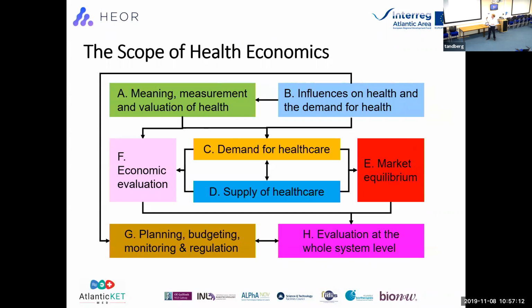Influences on demand. Economic evaluation, which is my area, which is quite a major component of health economics, but it can also be much broader than that in terms of looking at market equilibrium structures, particularly in relation to non-competitive markets, so those with monopoly powers. There's a whole body of work that goes into understanding planning, budgeting, regulation, and indeed whole system evaluation.